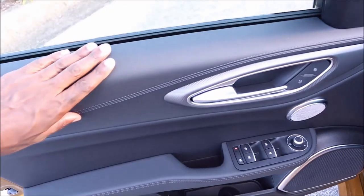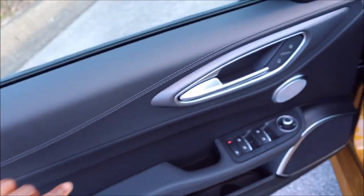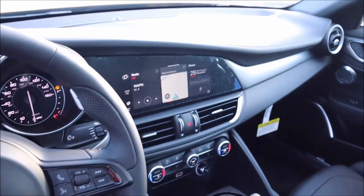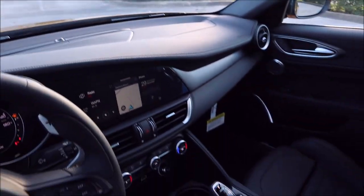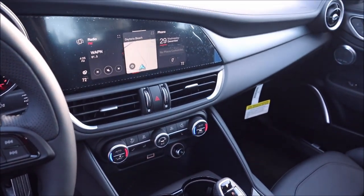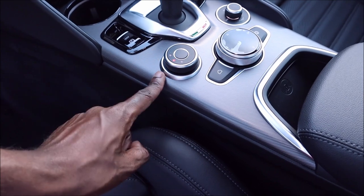You do have your extended leather for the Veloce, so leather on the upper doors with the stitching there. All right, the carbon aluminum trim and the Harman Kardon sound system. You also get that upper leather right there on the dash as well, all throughout with the stitching as well, done in Nero. 8-speed ZF transmission here, you guys are used to that. Dual zone HVAC, 8.8-inch touchscreen. All right, you have your different drive modes, DNA mode, dynamic, natural, and advanced.